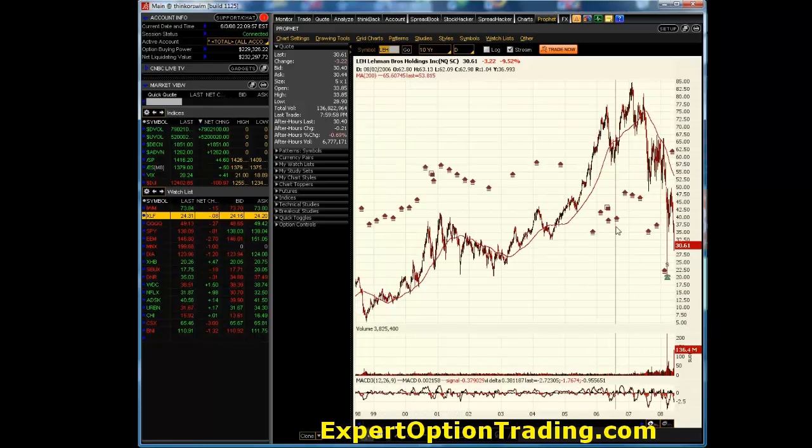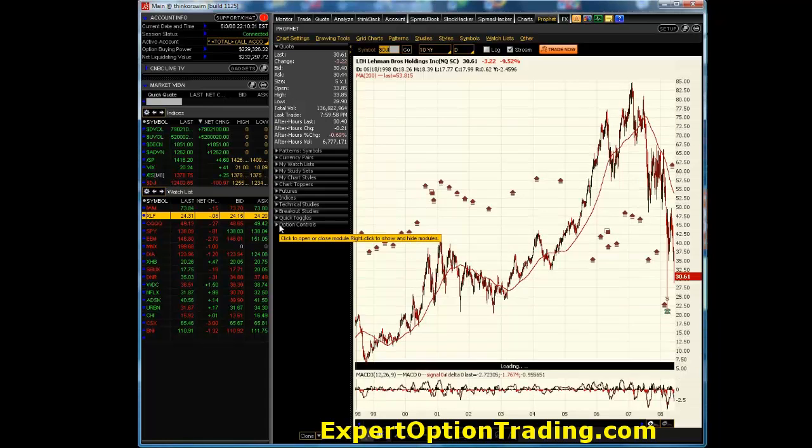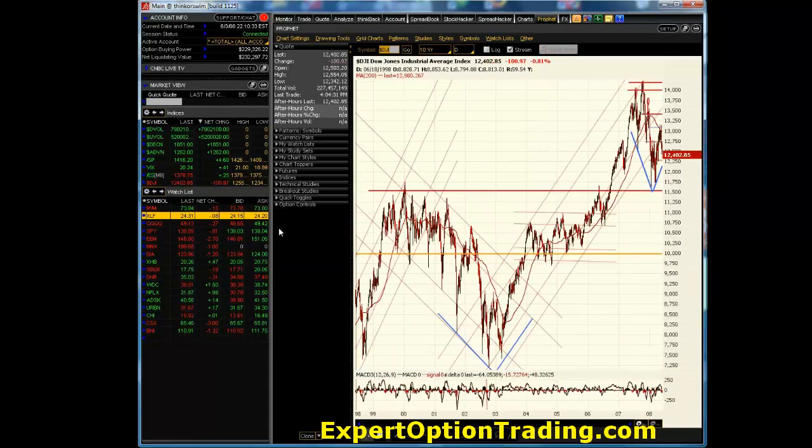So what else do I use to determine where a stock or an index, especially for our monthly income trades, is going? How should you use some of these tools? Well, I've already shown you how I look at support and resistance points. And for the most part, that's pretty much all you're going to need.